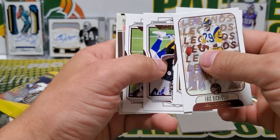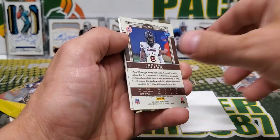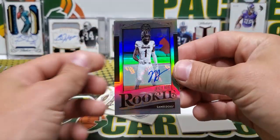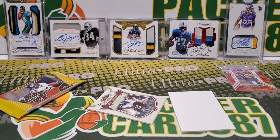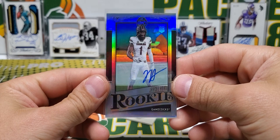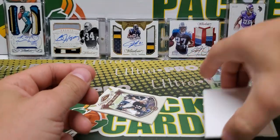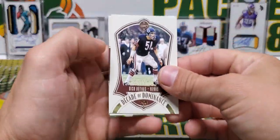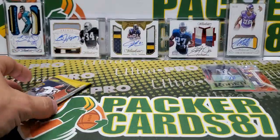Oh, I think we might have gotten the auto in the box. One of the autos. J.C. Horn, nice. Panthers first rounder. Nice. Solid auto from Legacy. Very cool. Dick Butkus. Joseph Osai. Travis Etienne.